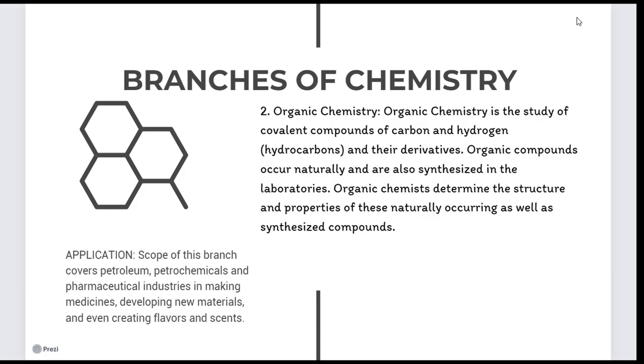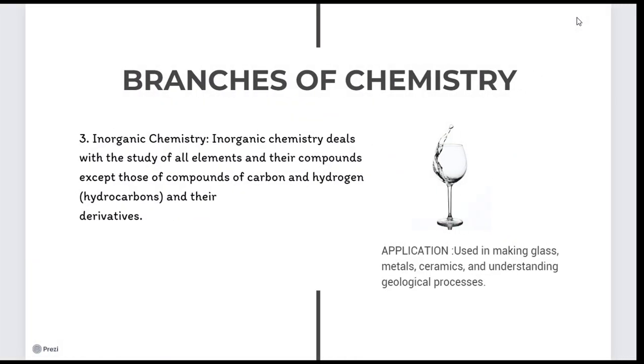The application scope of this branch covers petroleum, petrochemicals, and pharmaceutical industries in making medicines, developing new materials, and even creating flavors and scents. Next, inorganic chemistry. Inorganic chemistry looks at all the other elements and compounds that are not centered around carbon. It's crucial for making things like metals and glass. Imagine melting sand to make glass for windows. Inorganic chemistry explains how the sand turns into clear glass, helping us understand how different materials are formed.